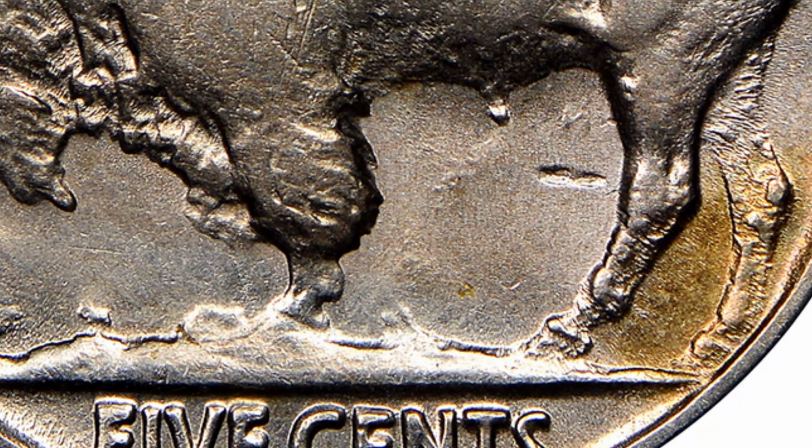Now here is a good example from NGC. Good example. Shows you a really detailed view of a good condition Buffalo nickel here that is missing that front leg. As we zoom in there, we can see that. Now back to this coin.